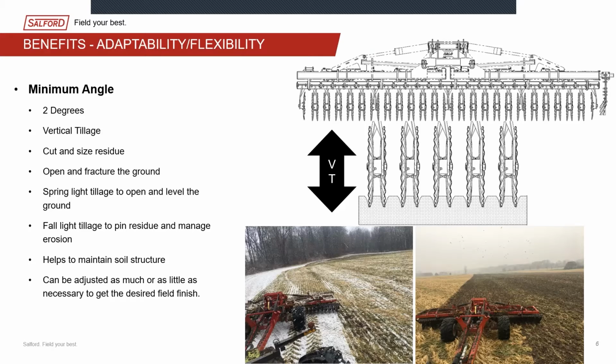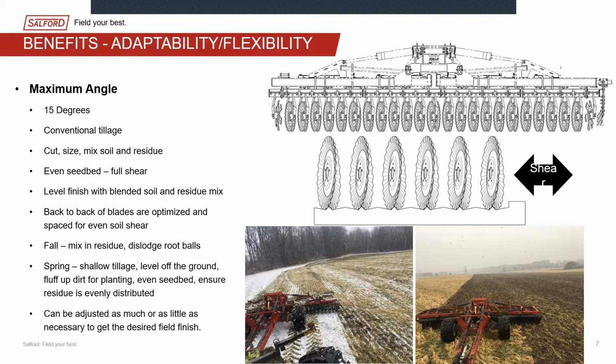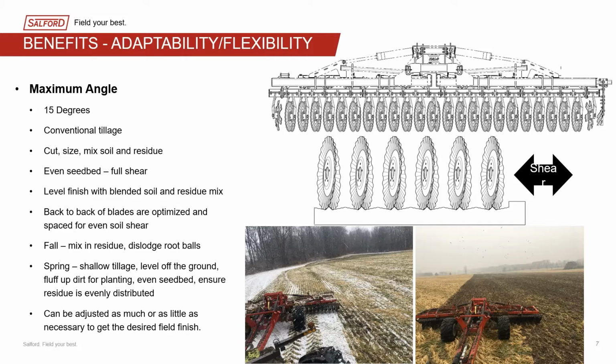At minimum angle at 2 degrees, it's a vertical tillage machine able to cut and size residue, open and fracture the ground. In the fall, you may want to manage residue, fracture the ground, open it up, start that decomposition process, while also maintaining soil structure so you limit erosion. In the spring, you can come back and tickle it again to get it ready for planting. On the flip side, at 15 degrees, it's a heavy tillage machine meant to cut, size, and thoroughly mix the soil and residue together, producing an even seed bed with full shear.